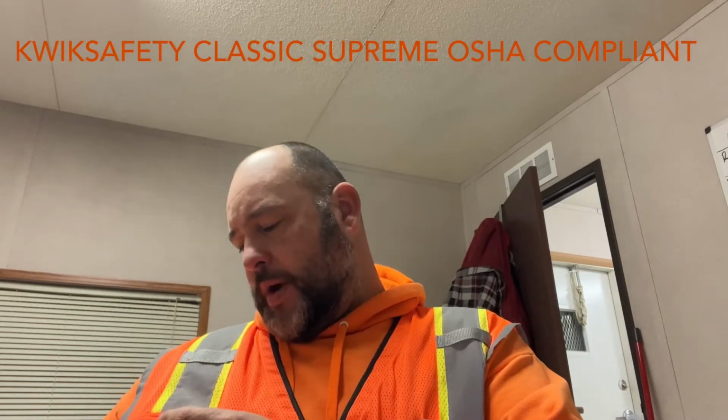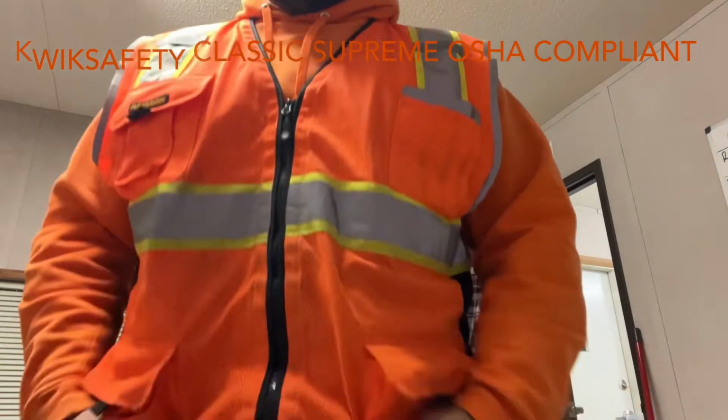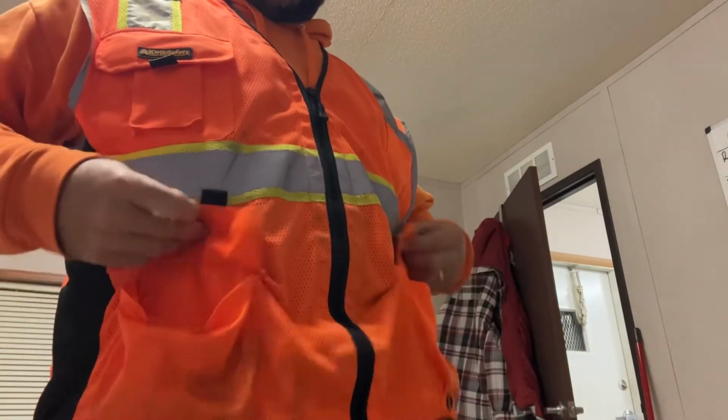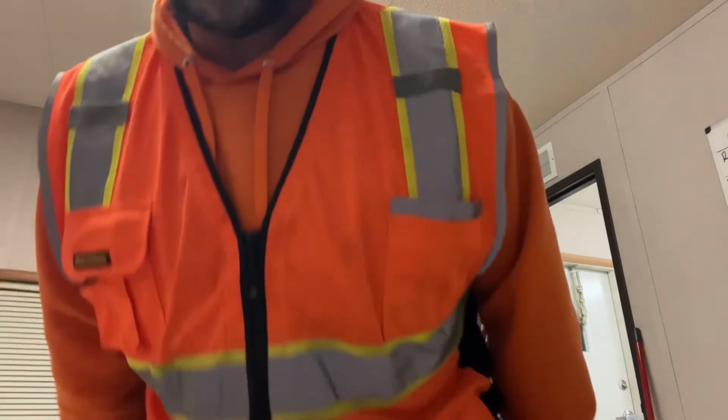So the first one obviously is your high-vis vest. This one is Quick Safety. And the reason I like this one, maybe I should stand up, anyway. First of all, pockets, definitely like the pockets. As a superintendent on a job site, I'm always finding people handing me notes, or I'm taking notes, or business cards, my keys, pens, pencil. Usually I keep a couple of pens in here.